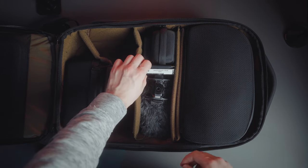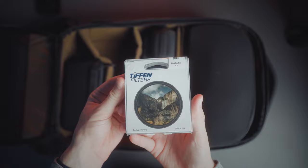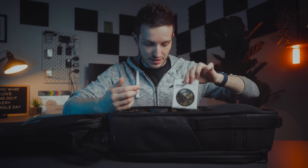Sat next to the Rode VideoMic Pro Plus in my camera bag is the Tiffen Black Pro Mist filter, and I again use this on 99% of my videos. I absolutely love it, and what this does is it just helps soften the highlights, and you get this nice blooming effect around the lights as well, so you might be able to see that nice orange light blooming a little bit. This is what helps do that. It helps create a bit more of a nice soft cinematic image. I love this thing. It's probably one of the best filters I've ever bought.